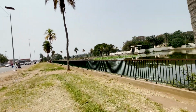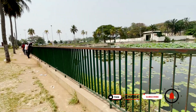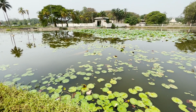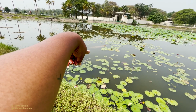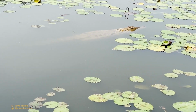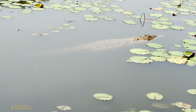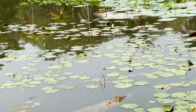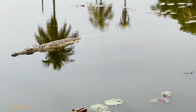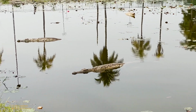So I'm just looking for the crocodiles. Here or there? Here. Oh my god, I can see one. Jesus Christ. That is a crocodile. Oh my goodness. That is a crocodile, just chilling. Oh my god. Oh, and these are some. Oh, I didn't even see those ones. Oh wow, look at that. I can't believe it.